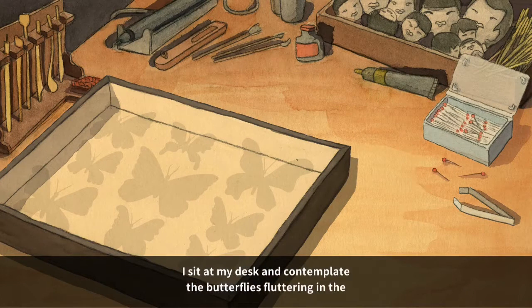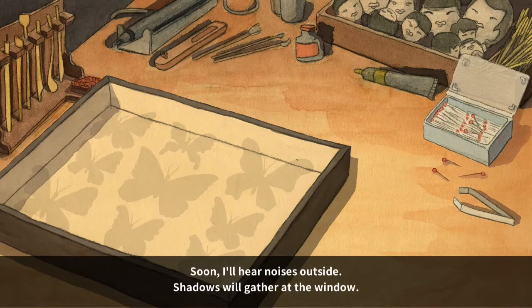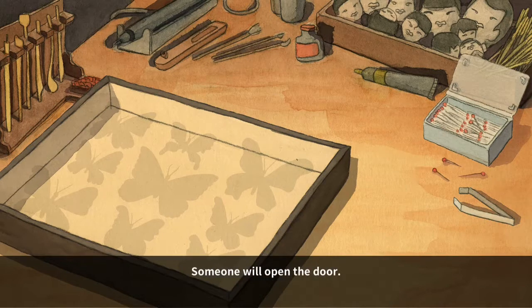I sit at my desk and contemplate the butterflies fluttering in the silence. For now, everything is calm. Soon, I'll hear noises outside. Shadows will gather at the window. Someone will open the door, and it will be the end.